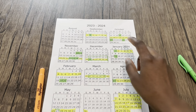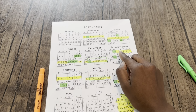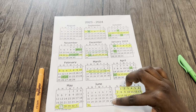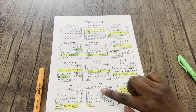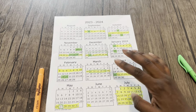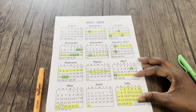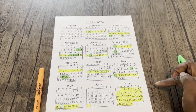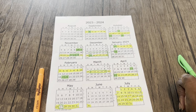As you can see, every single month there is a week off, except for June. But we're off at the beginning of June and the end of June. And at the end of June, we're off for the summer. So we're planning on taking a 6-week summer. So in August, if this schedule works out, we'll start up again.